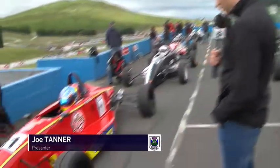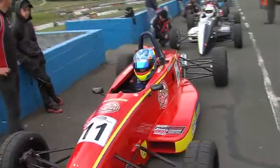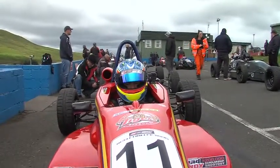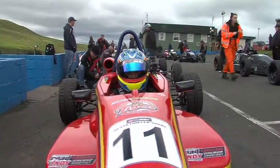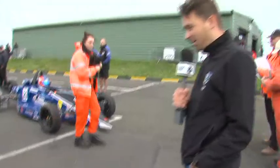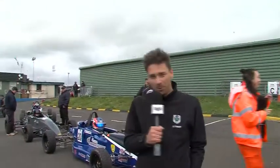To a blustery but dry Knockhill racing circuit. In today's programme we are looking at the Scottish Formula 4 Championship, and on pole position is Ross Martin in a heavily repaired car. You'll remember last time Ross had an incident in the David Leslie Trophy race on the last lap. One of the most spectacular accidents we've seen here in a long time.